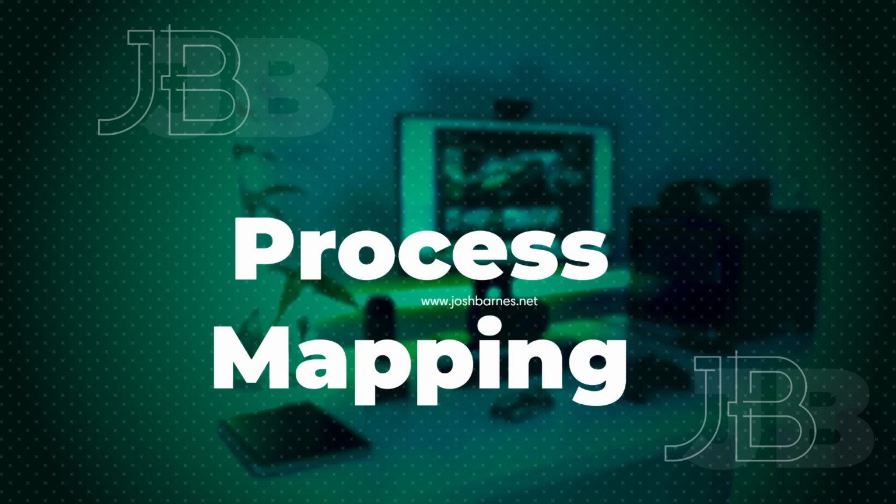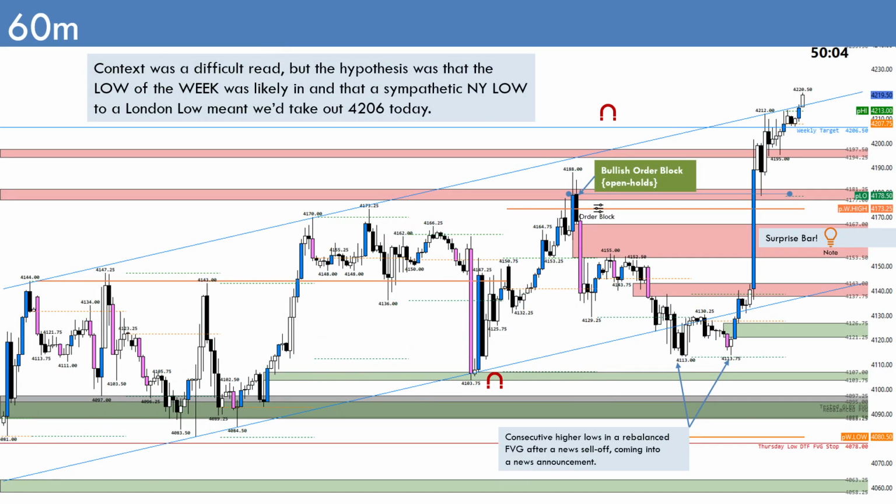But I want to just get right into the analysis here. On the 60-minute, the context was a difficult read. You'll see that we had largely moved down from the Sunday open, which was right here. And we'd gotten above premium and then had moved down, and we moved into a place where there was no real support except for this rebalance fair value gap, which is a little bit hard to read in terms of where support would actually come in.